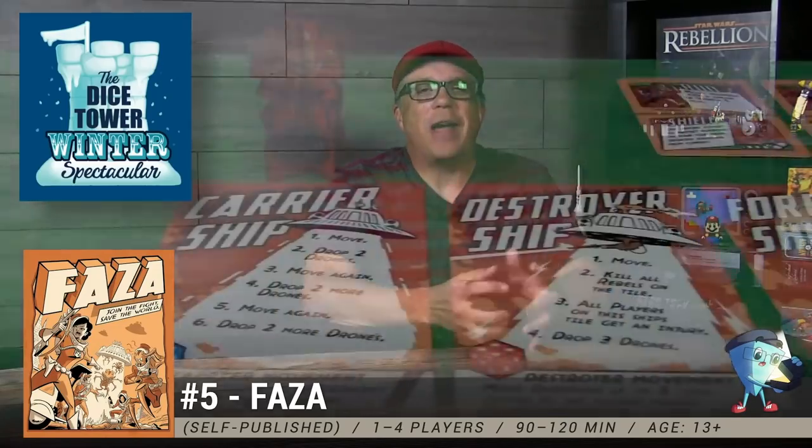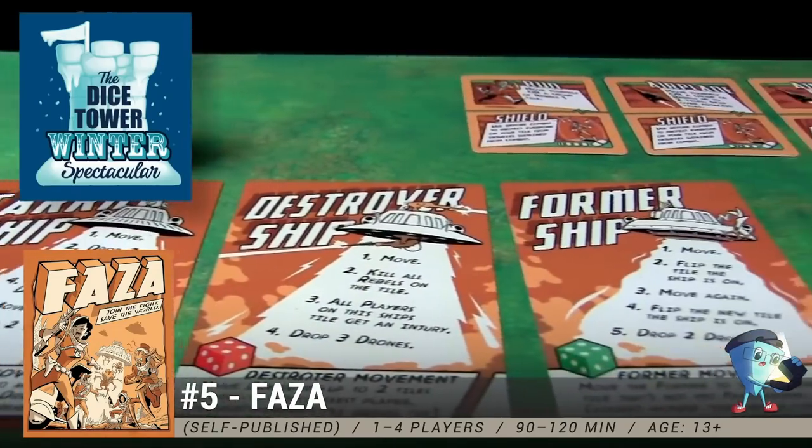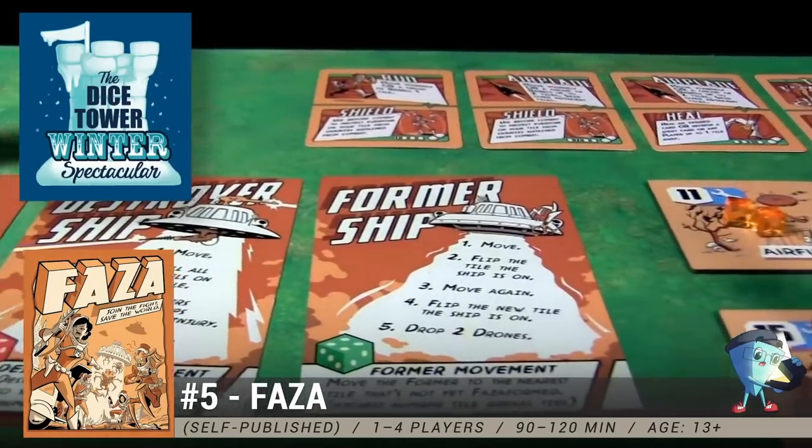Think, you know, War of the Worlds or Flash Gordon. These aliens are bent on destruction. You know, I love the nod to the old sci-fi vibe of the 50s. The artwork and theme really drives this home.